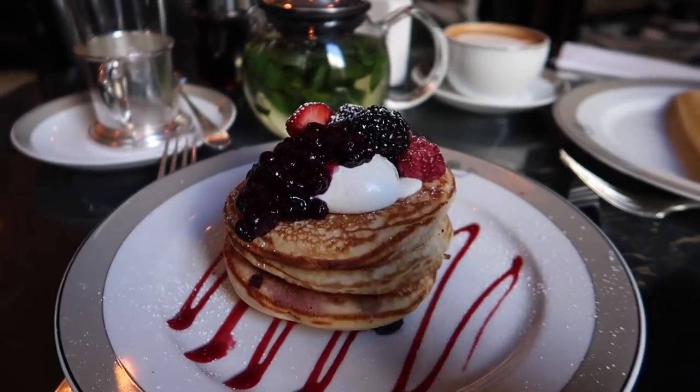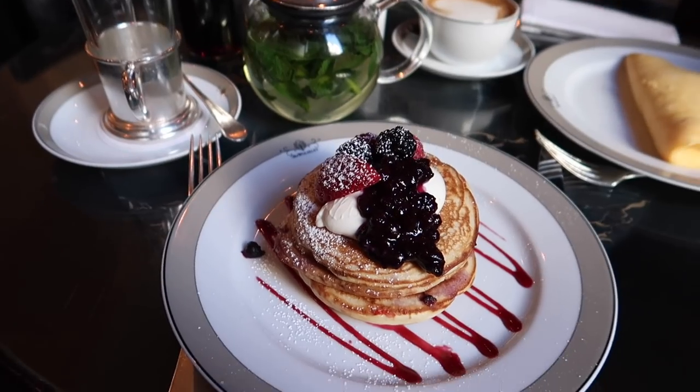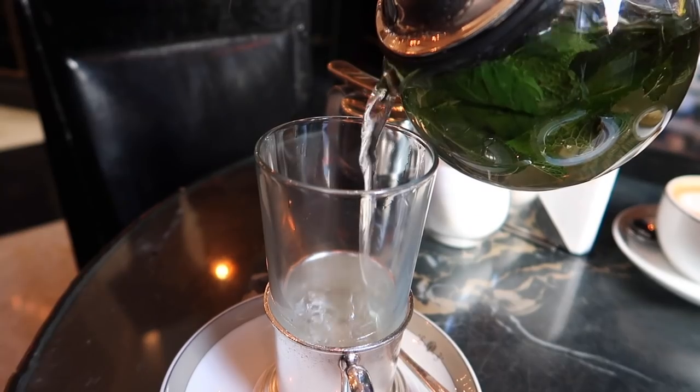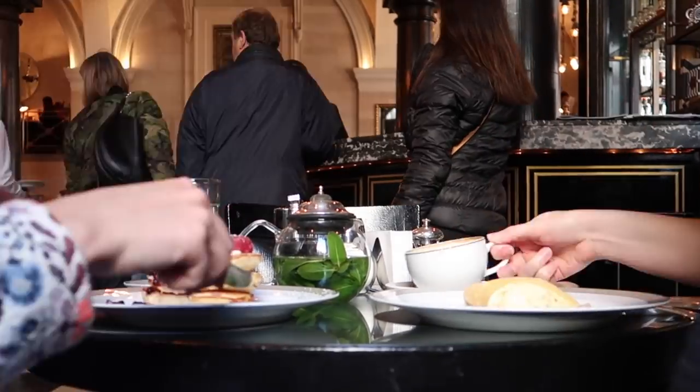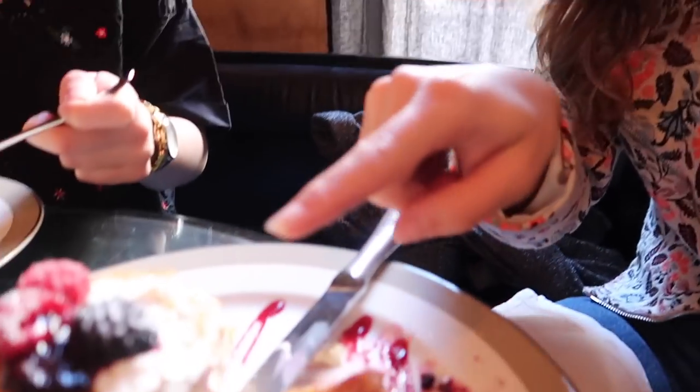So these are fresh pancakes with seasonal berries, and I have to give a 10 out of 10 for presentation. Very, very nice. Okay guys, I have to say this pancake was fairly pricey, so it's like £12.80 or something, but it's absolutely delicious. So the cream on top is basically not sweet, which makes it really, really fresh. The berries are actually fresh and the pancakes are super fluffy. So do come here for a special occasion.